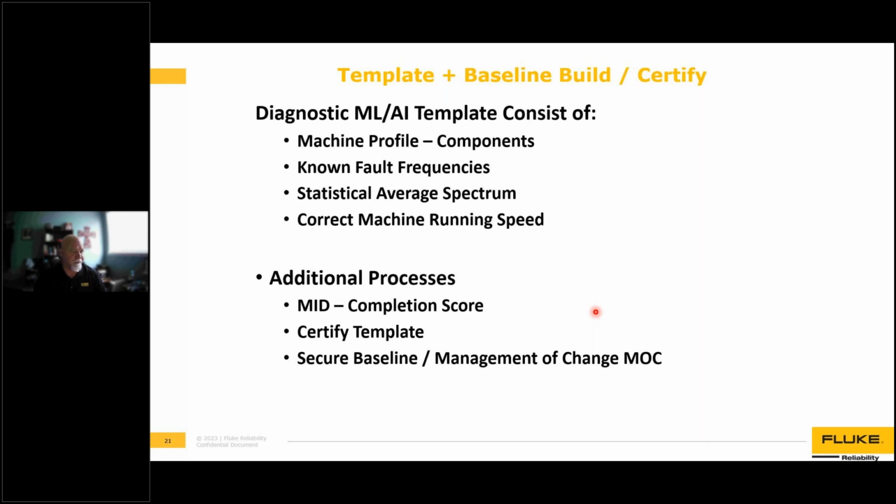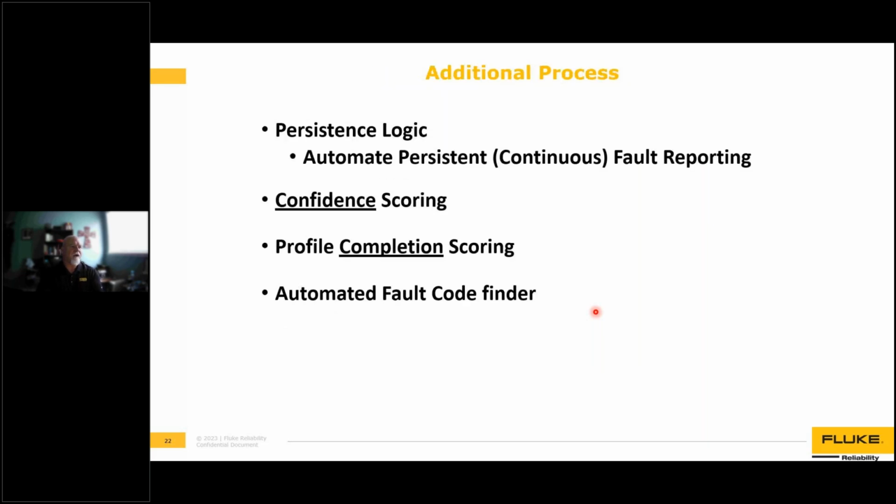We have multiple additional processes in the back that we use. One's the MID completion score. Different aspects of the MID have a slightly different weighting scenario, where an average counts for a certain percentage of that score, whereby pump vane pass or motor bar or forcing frequencies carry a slightly different weight. So we have our minimum standards of what we want to accomplish with an MID completion score to have the template certified. And like I mentioned before, we have a very secure baseline. And for anything that's outside of that normal baseline, we often implement a management change to the customer, so that they acknowledge that the current condition of the machine is outside of any normal. We also have within our automated process what we call persistence logic.